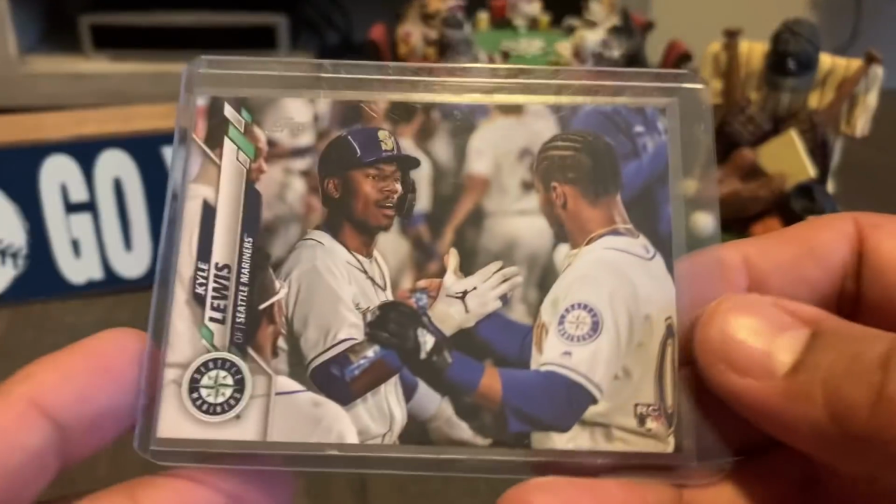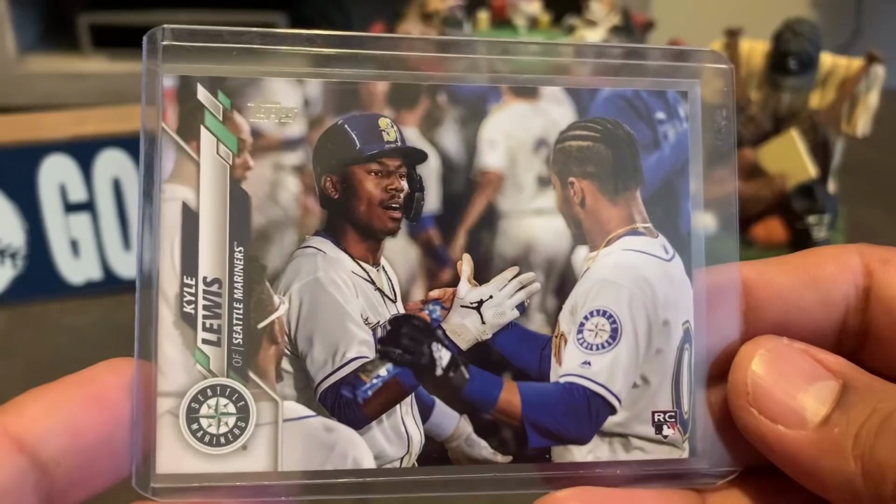Found this short print of Kyle Lewis for $20. Couldn't pass this up. Who knows how good this guy could be.